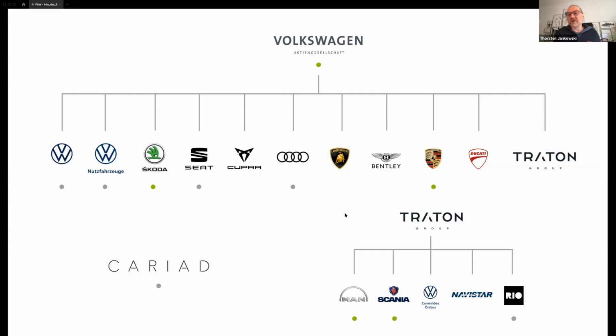So you have to bring two things together. The vertical harmonization of touch points within one brand. For example, harmonization of in-car HMI, web applications and apps. And on top, there are some internal VR, AR applications. And then the horizontal harmonization of technology.